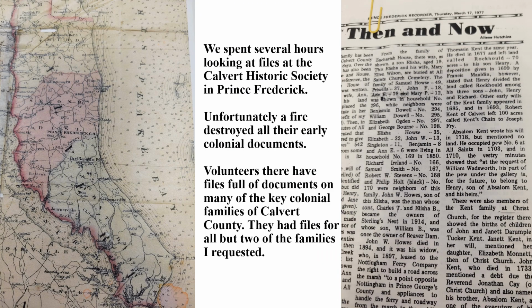If you happen to have ancestors who settled in this area, I'd highly recommend visiting the Calvert Historical Society. They're extremely helpful. It's a volunteer-run organization, and they have a lot of documents organized by family names, and they have files. When I was there, they had files for all but 2 of the families that I asked for information on.